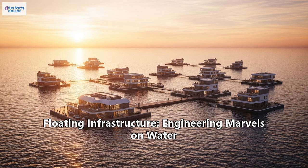The next time you look out at a large body of water, imagine it dotted with clean power plants, sustainable farms, and vibrant communities. That floating future might be closer than you think.